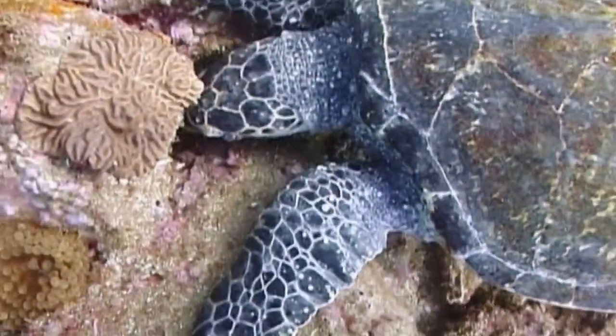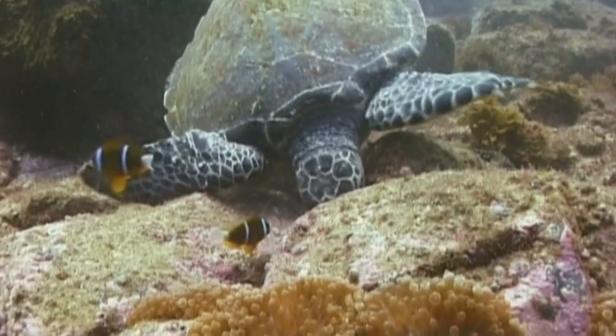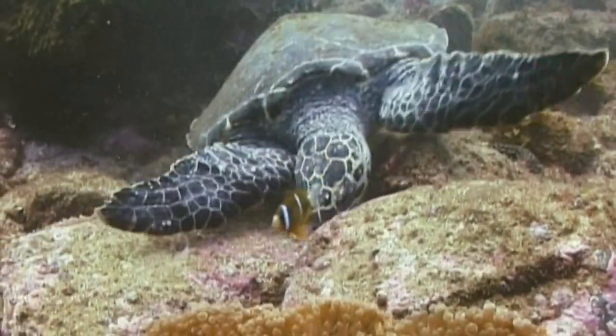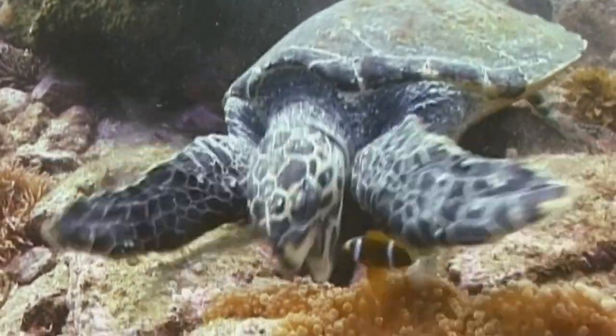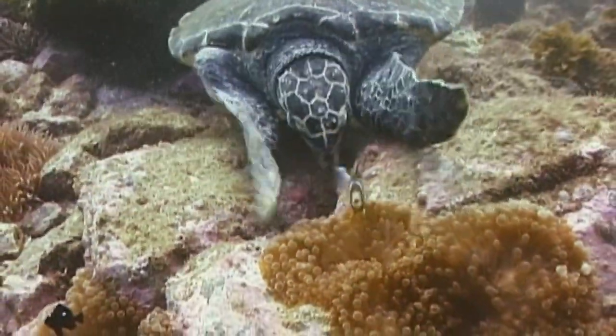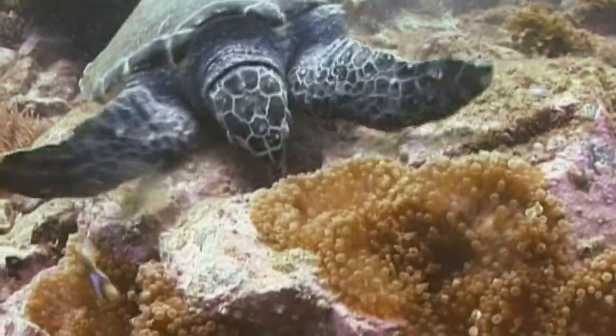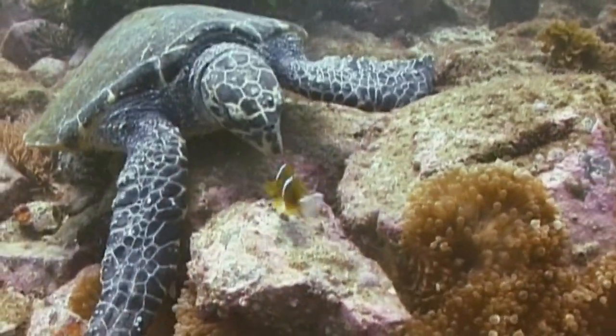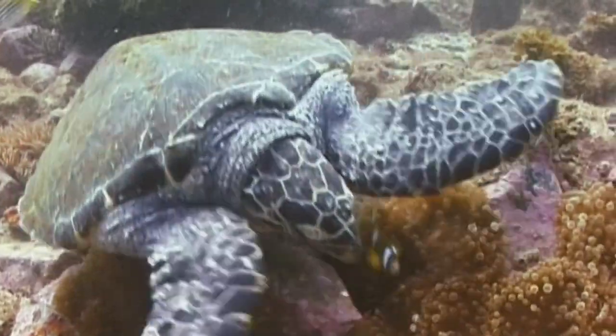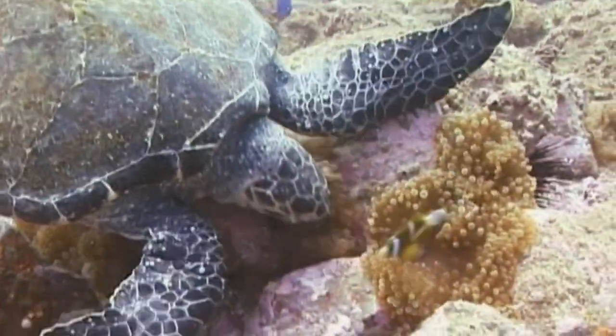Although most prey is generally attached to substrate or slow-moving, catching it is not always easy. On this occasion, the anemone is not an easy prey, as it is able to retract, and the highly territorial anemone fish puts up a serious fight in defense of its home.